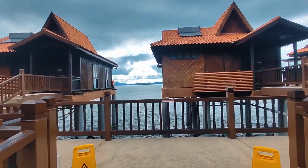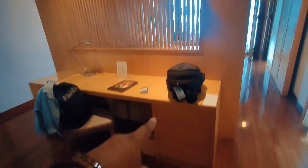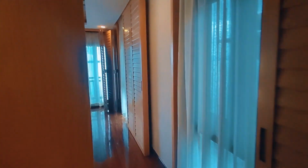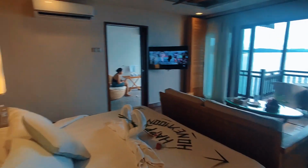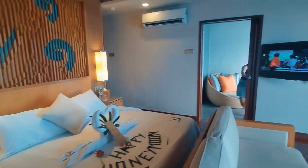Oh, let's see. So here, 1, 2, 3. This is our room. Light. Okay. Study. I'll give you a walk around. This is the study area. This is the bedroom.